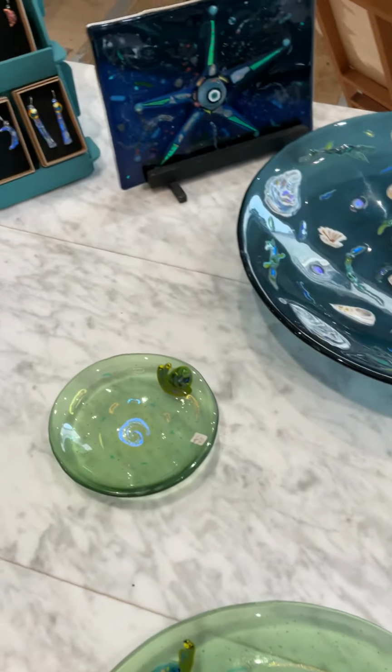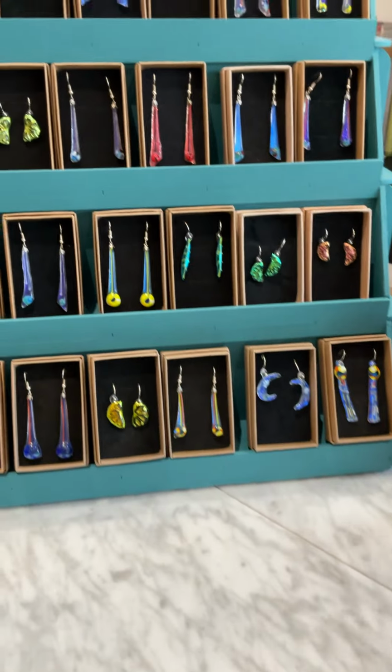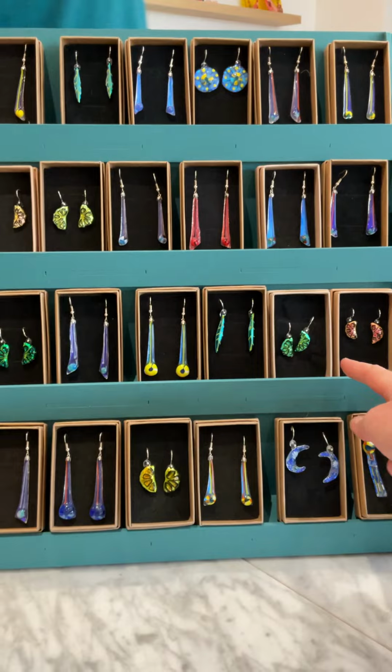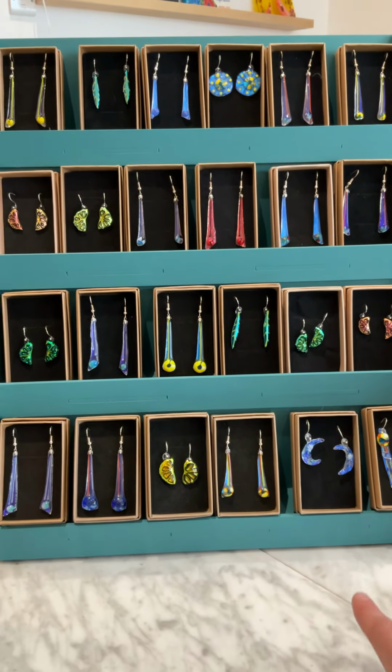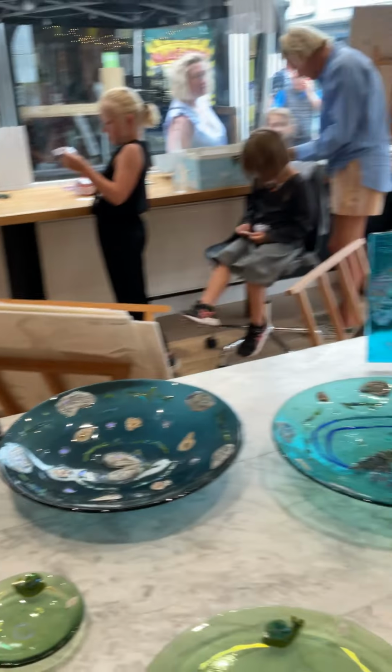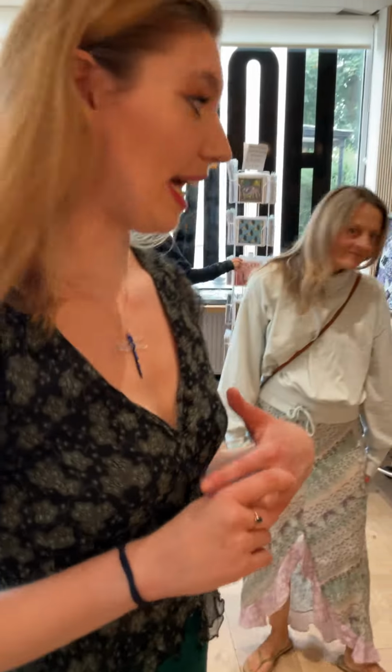And over here are some new earrings that I've been creating. These are a citrus earring series. Got some grapefruits, limes, lemons, and over here is a mosaic that I've been working on with my dad.